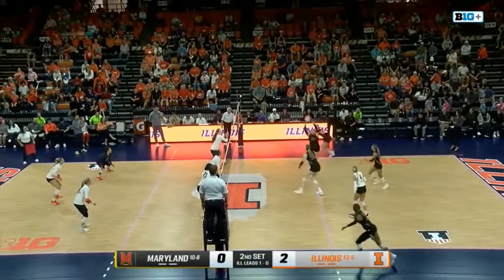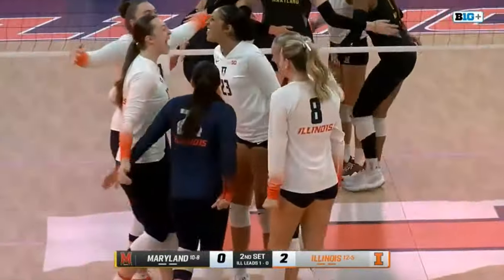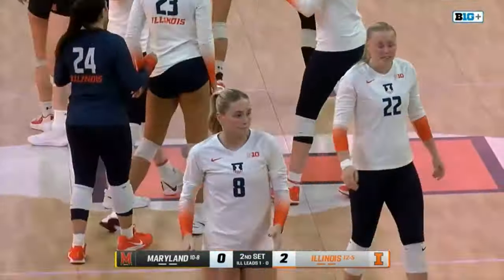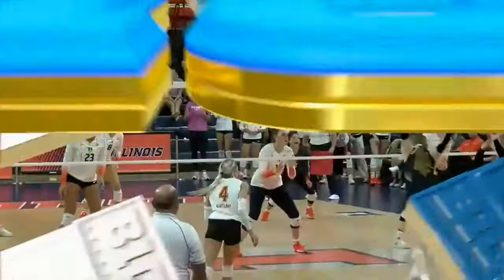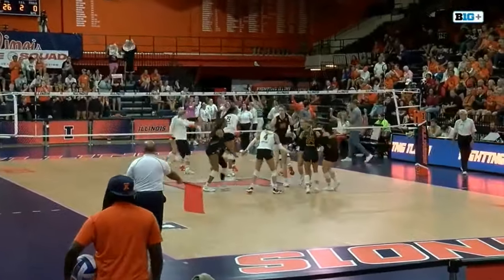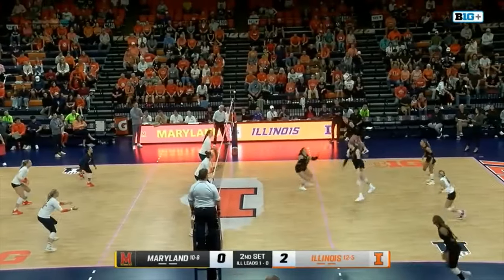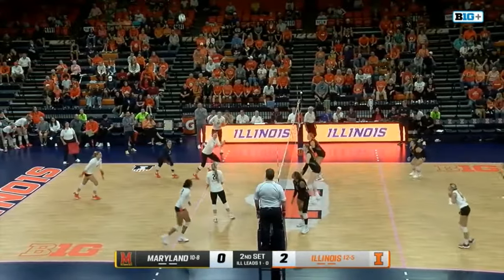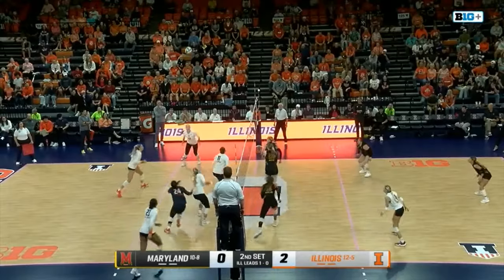Nice serve there. Here's Schnitta. An Illinois block leading to a point this time. On this matchup, Schnitta and Terry is one to pay attention to. Two of the best right side, left side combinations. Hernandez again. Huang finding Schnitta, taps it over. Back set to Smith. Nicely played there by Martinez Mundo.